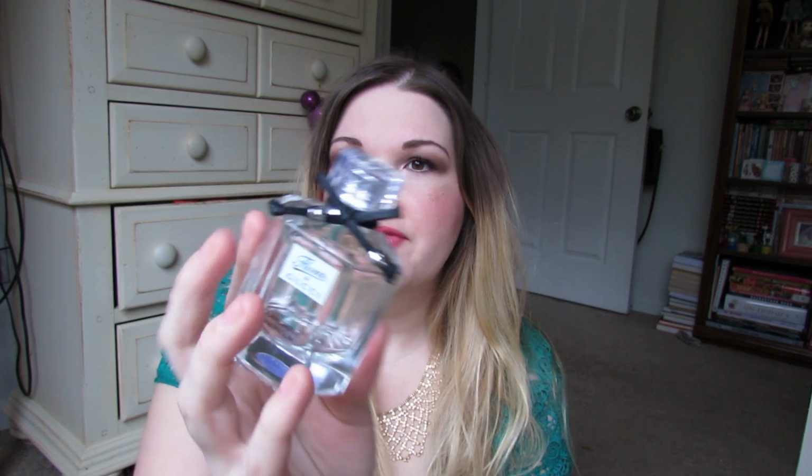It's really fresh and clean and floral, which are scents that I'm not usually drawn to, but it just smells so good on. I got so many compliments when I would wear this, and I love the bottle, and it's just amazing. So that's that.